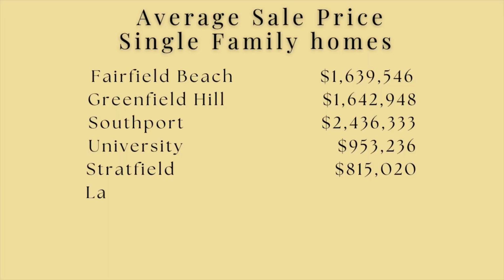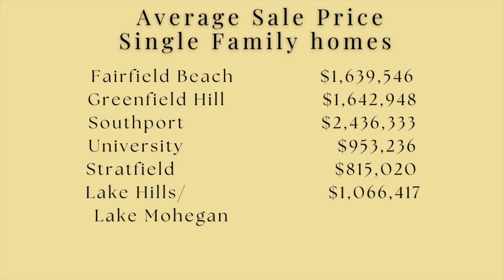There are a number of elementary schools for Lake Hills and Lake Mohegan, but all of them go to Fairfield Ward High School. The average sale price in this area is $1,166,000. The homes do range from $600,000 to $1.6 million. The higher end homes are going to be those new construction homes.